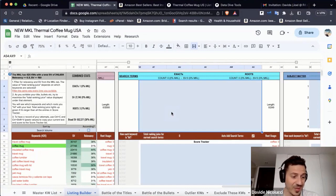You're not supposed to get your search terms from the competitors, even though we just discovered there is a way. It's kind of public information to hack and find your competitors' search terms. There's a kind of URL. Maybe we will share this later on, but you will have your search terms here and you will have your ranking juice. So you want to make sure that you have very good ranking juice also in your search terms, because that's indeed important for Amazon when it comes to ranking and SEO.